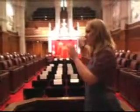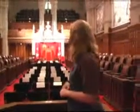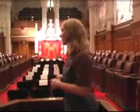Realistically, the Governor-General comes here 4, maybe 5 times a year. She comes here for royal assent, the final step in a bill becoming a law, where she'll sign the bill and it becomes a law. She'll also come for, say, speeches from the throne or those types of events. But otherwise, she pretty much stays out of the Senate. So that's why we see 3 thrones here rather than 1.